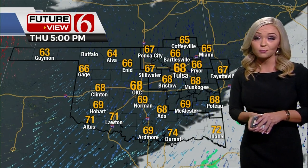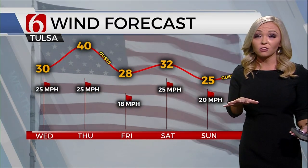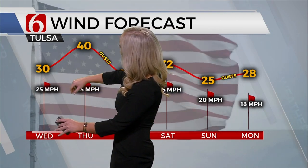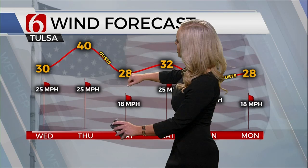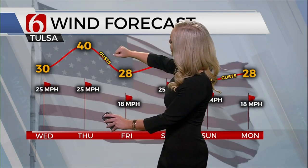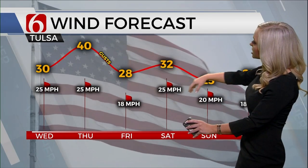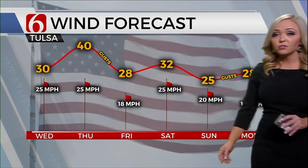So it's going to be a big change as we head into the next several days, so get ready for that. So what we're looking at in terms of our wind gusts, that's our other concern for this week. So for tomorrow, we are going to see sustained winds at 25 miles an hour, wind gusts upwards of 30 miles an hour. Watch what happens as we head into Thursday. We are going to see wind gusts upwards of 40 miles an hour, and then this is going to continue to be the trend as we head into the remainder of the work week on into the weekend and even the start of next week.